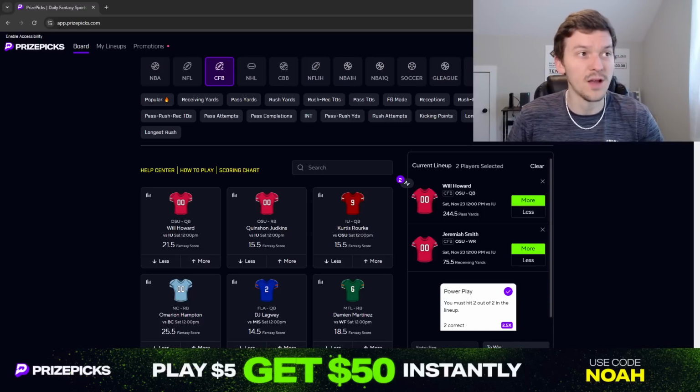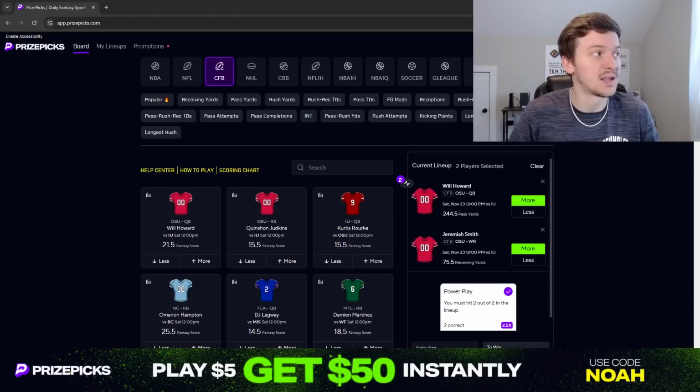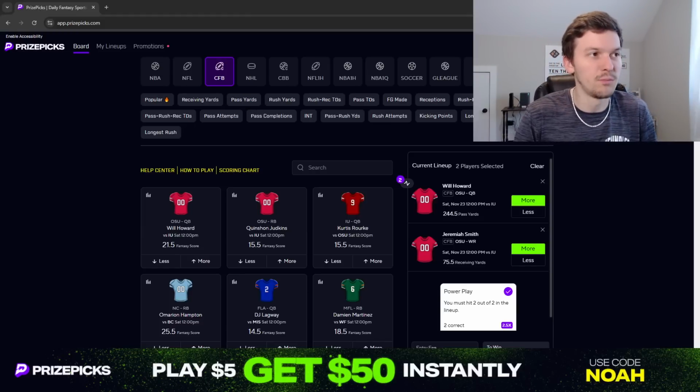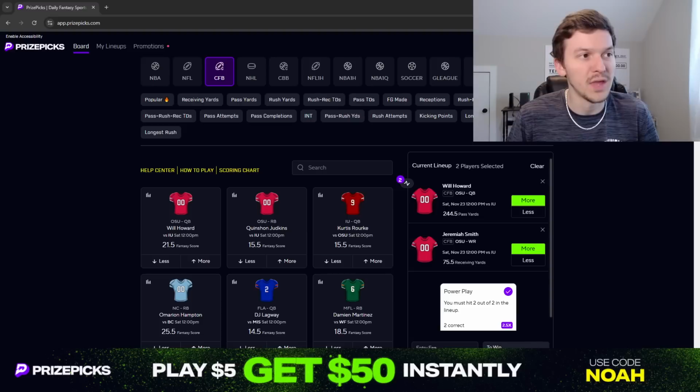Jeremiah Smith, he's been a top target for Will Howard this season. Now, this Ohio State team, they do have a lot of guys that they can throw the ball to. They have Carnell Tate. They have Emeka Egbuka. They've got a lot of talented receivers. But Jeremiah Smith has still been the guy getting most of the volume, and he's, I'm pretty sure, led the team in targets so far this season, leading the team in receiving yards as well.